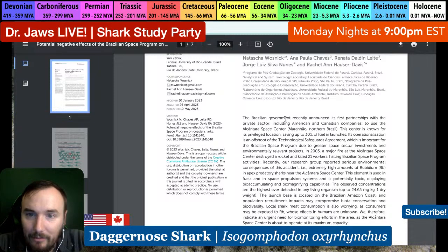The Brazilian government recently announced its first partnerships with the private sector, including American and Canadian companies, to use the Alcantara Space Center, Maranhão, northern Brazil. This center is known for its privileged location, saving up to 30% on fuel in launches. Its operationalization is an offshoot of the Technological Safeguards Agreement, which is important for the Brazilian space program due to greater space sector investments and environmentally relevant projects.